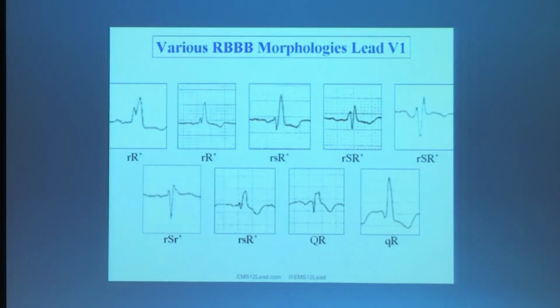So here's your right bundle branch block types of morphologies. But if you look, in each of those cases, you've got a large upright deflection, which is a right bundle branch block. And when you see the nice little double rabbit ear kind of thing, you say, oh, for sure that's a bundle branch block, and it's upright in V1, so it's got to be a right bundle branch block.